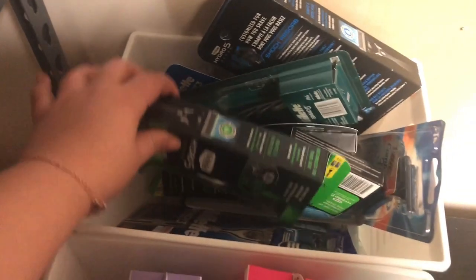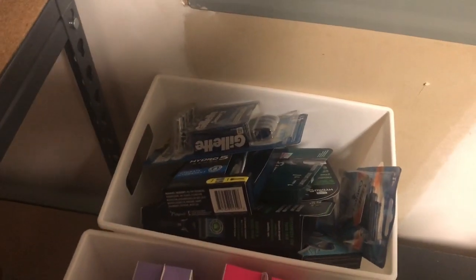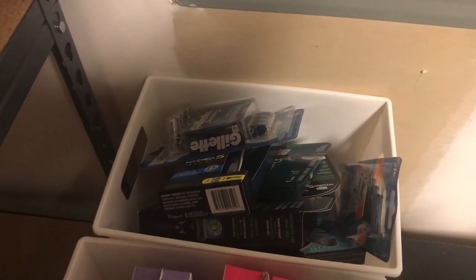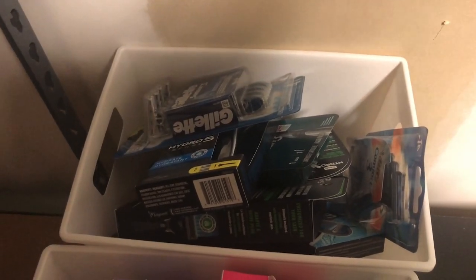And then these are all of the men's razors. And my boyfriend does not really have a lot of facial hair, and he just informed me that he was probably just going to switch over to an electric razor. So it looks like I will either be donating these or using these myself, which is fine.